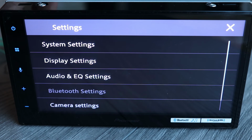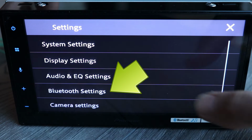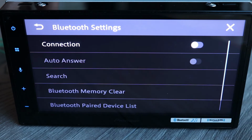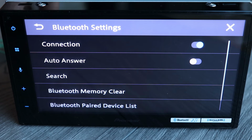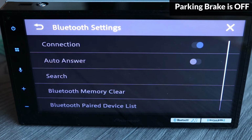So when the parking brake is on, the Bluetooth settings menu should become available right away, and now tapping on it will display all of the Bluetooth settings. Now just turn the connection on and all of the functions will become available as long as the parking brake remains engaged. And if the parking brake is disengaged, all of the options will become grayed out.